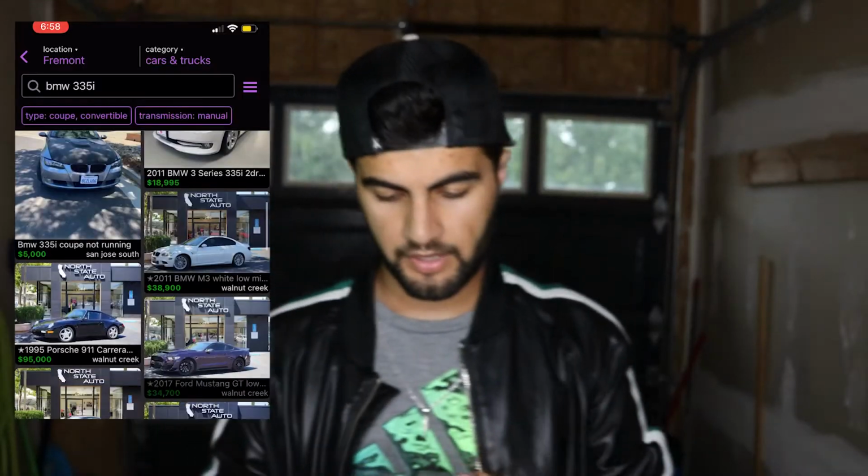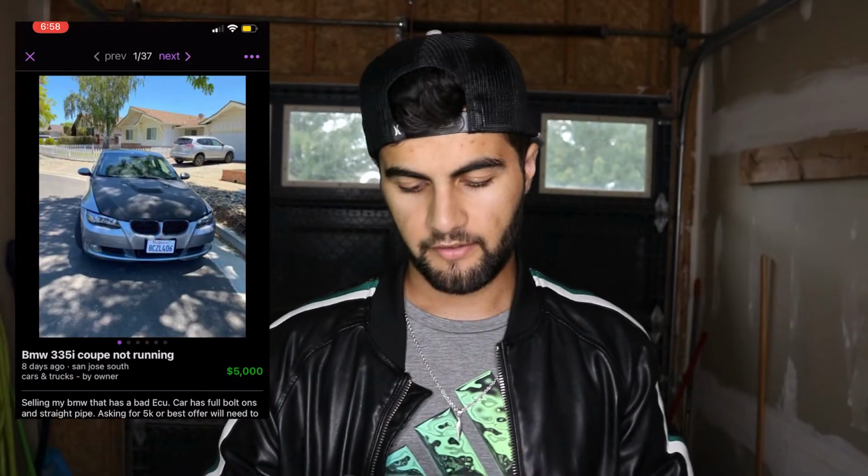Whereas if you're looking for a project car or you go through a third party, it might be cheaper, but you're taking a higher risk. So it's kind of a high risk, high reward situation. I'm going to go ahead and scroll through a listing. This right here, 335 coupe, not running.